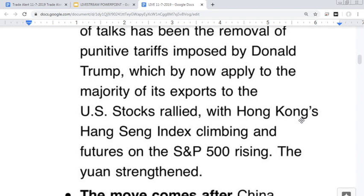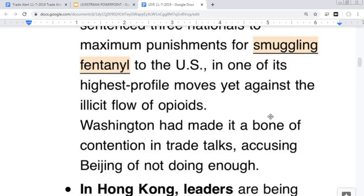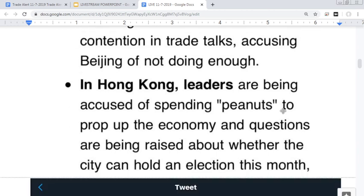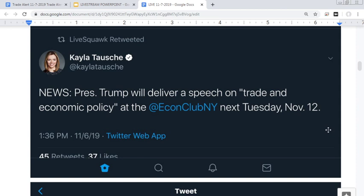Here's from Bloomberg. This was from the night before, so we saw the morning of that this was actually being confirmed by both sides. Tuesday, November 12th, we may be getting some hints about the trade deal and what's actually in it at the Economic Club in New York, so that's something we'll keep a close eye on.